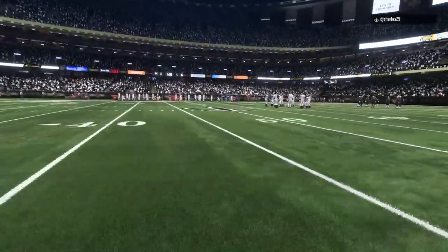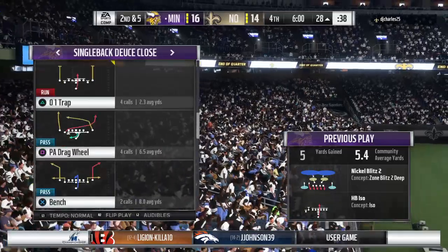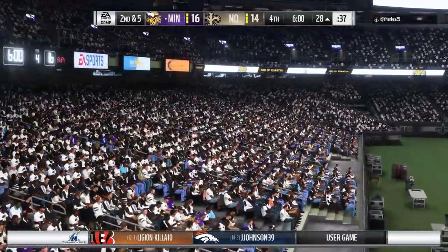Exactly. Back now here live in New Orleans. It's been a good one so far, just a 2-point game here as we get set for quarter number 4.